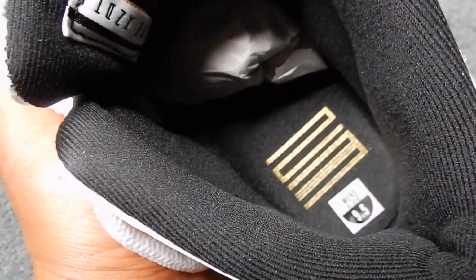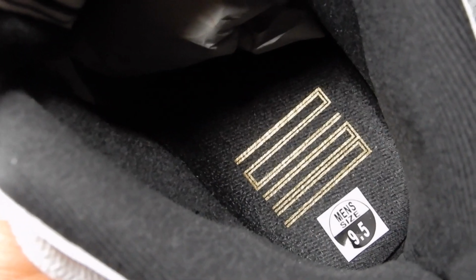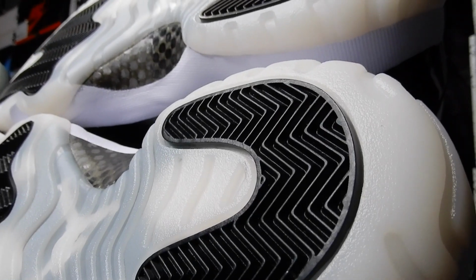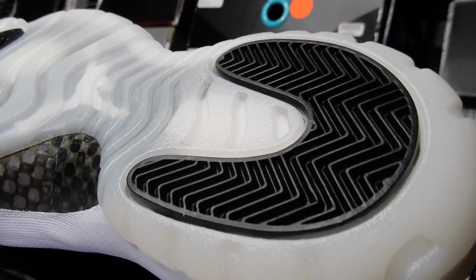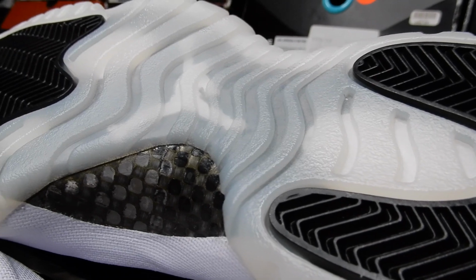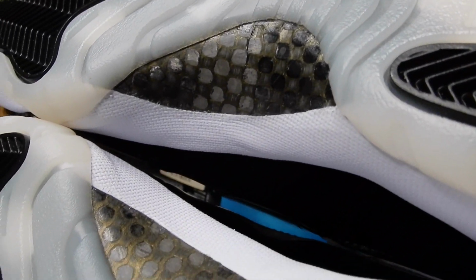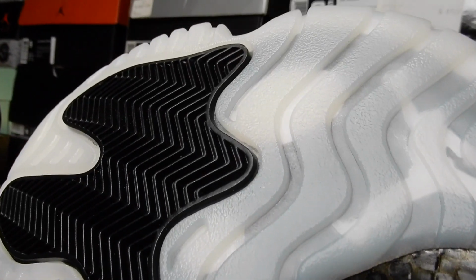But yeah, interior is all black, including the insoles, which have a gold 23 on it that matches this part on the back. And like I was saying before, these have the same outsole that the 7210 Jordan 11s have. Well, not the whole outsole, really, just this translucent part. Because as you can see, the carbon fiber on these is black and gold, just like the original Defining Moments 11s.